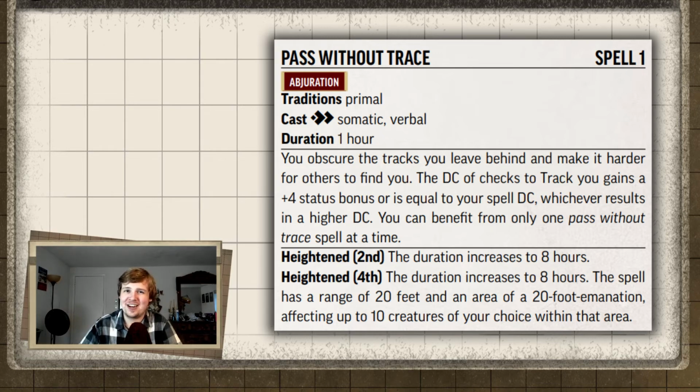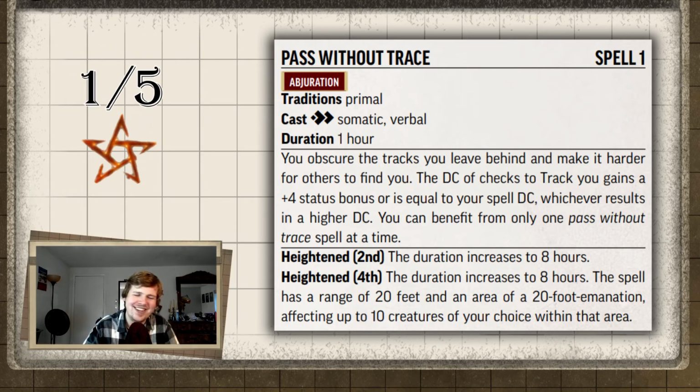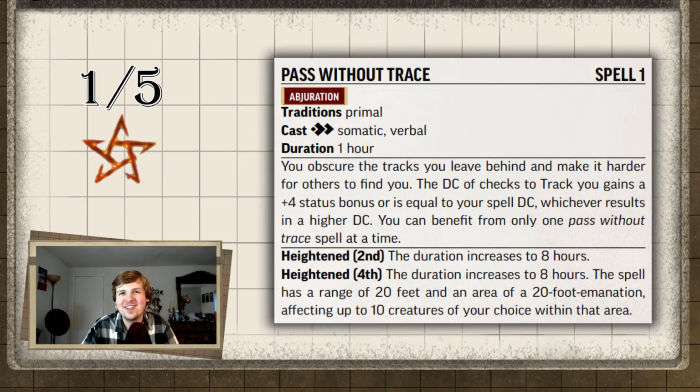And this is definitely going to be the 1-star spell of the video. All of this and a spell slot, and it only gives a +4 to the DC to track you. Like, that's not a small amount. +4 is decent, but you could go through all of this, waste the spell slot, and it might not even matter, for a very, very small benefit in a certain situation of being tracked, and it's only for you. They can still track the rest of your party. 1 out of 5 stars. It's just not a good spell at all.